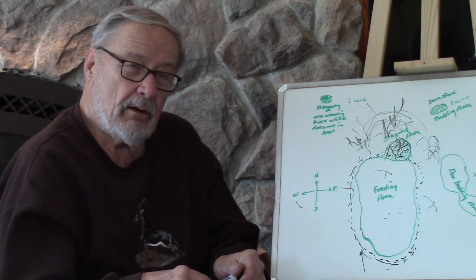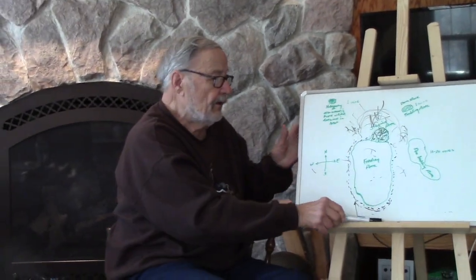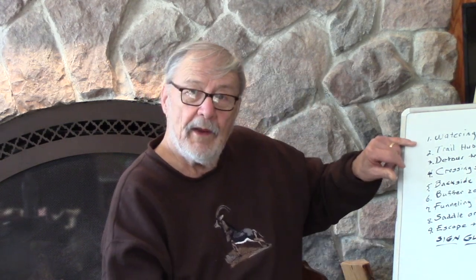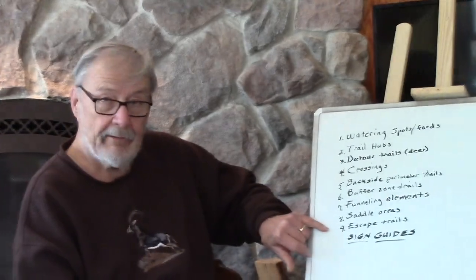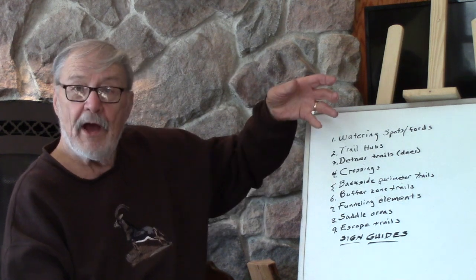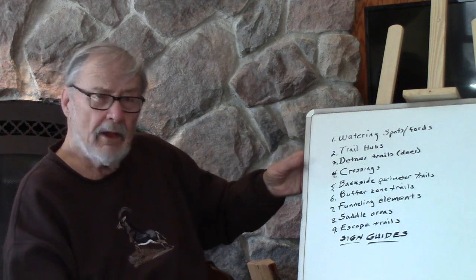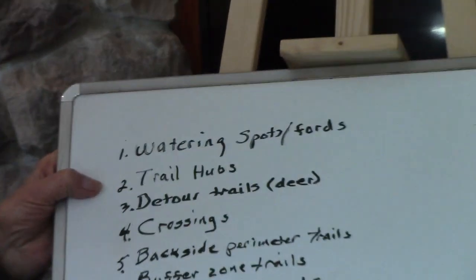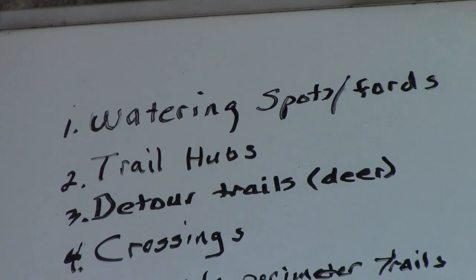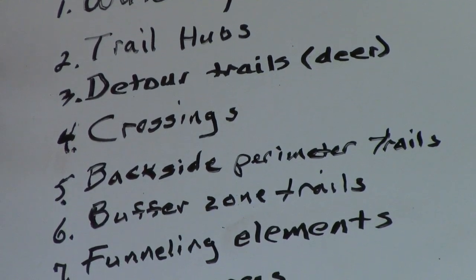Now, I'm going to put together a number of other situations that you need to know about. Hey guys, I've still got this many spots to talk about, 9 of them. And I don't want to just say, well, watering spots are good. I want to talk to you a little more about that. And there's others here like trail hubs, places where 2 or more trails come together. And some of those can be dynamite. Not all of them.